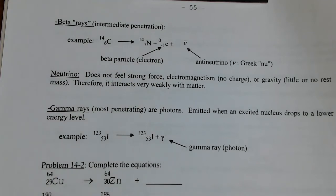We aren't really going to get too deeply involved in talking about elementary particles. If you're interested in it, send me an email or grab me after class or something like that, and I'll tell you whatever you want to know. Well, assuming I know it. I mean, I don't claim to know everything about everything.